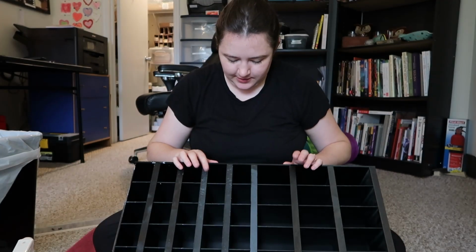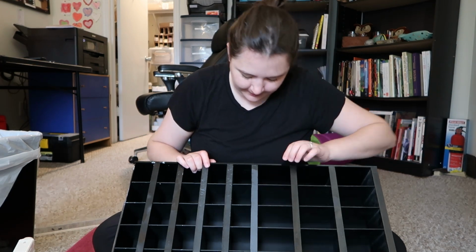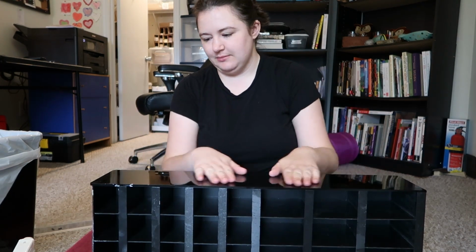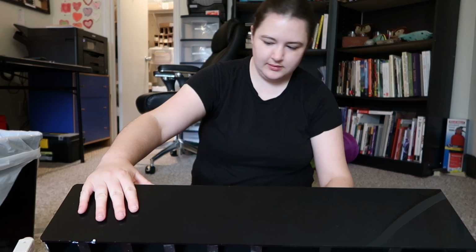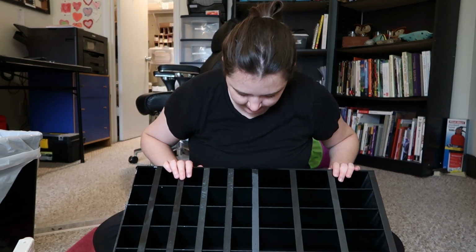But this part seems to be some sort of painted wood. Ooh, okay. And then this part is like plastic. And then the back, I think, is just a different finish of plastic. So I think it'll be okay.